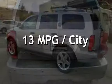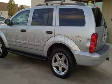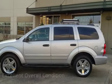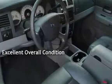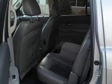Estimated fuel economy for this vehicle is 13 miles per gallon in the city, and 18 miles per gallon on the highway. This vehicle is in excellent overall condition. This vehicle qualifies for the Carfax buyback guarantee. Ask to see the free Carfax vehicle history report.